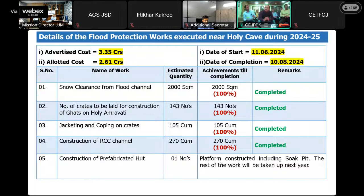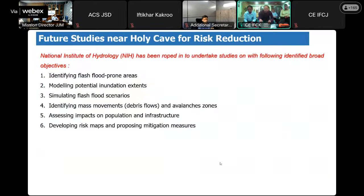Construction of a prefabricated hut was taken into hand. The platform of which has been completed. The superstructure will be taken up in the next financial year.